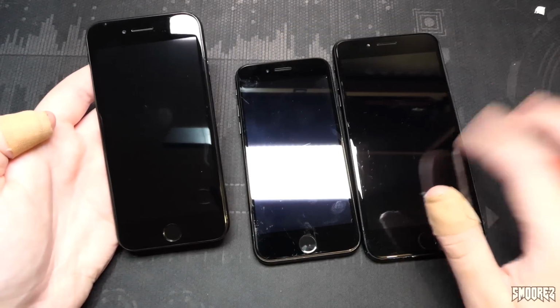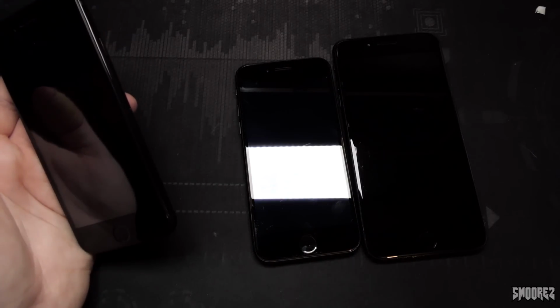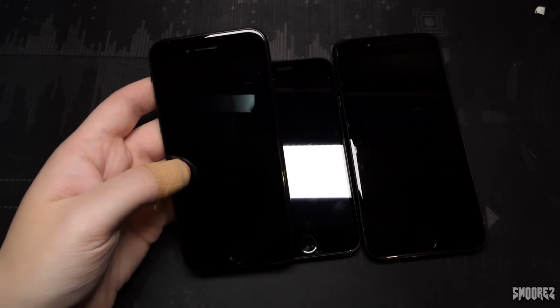Cameras would go to the i7 Plus, battery would probably go to the first GOOPHONE. Build quality, I would be leaning towards the second i7. Speaker quality, I'd probably say the first GOOPHONE. I think all up, I just prefer the first one, to be fairly honest.